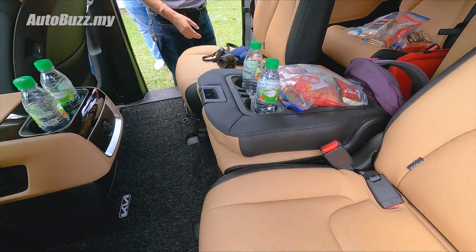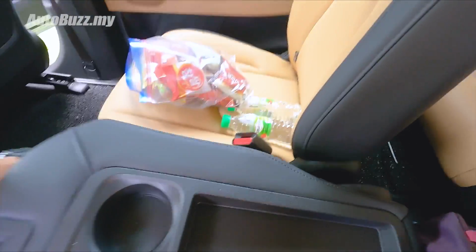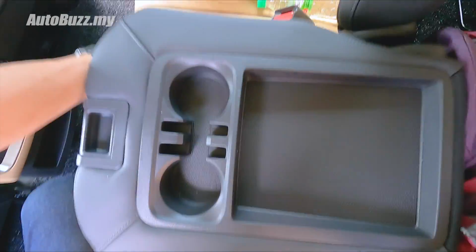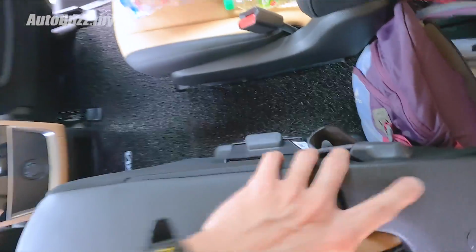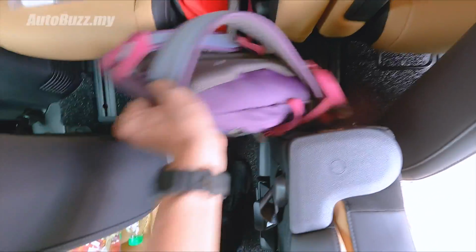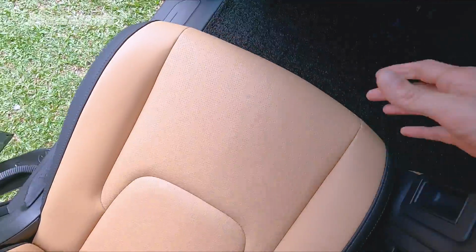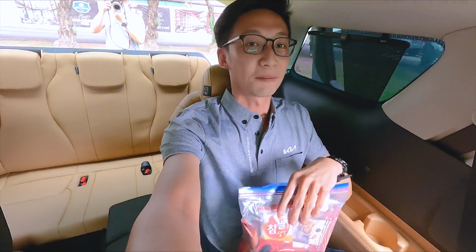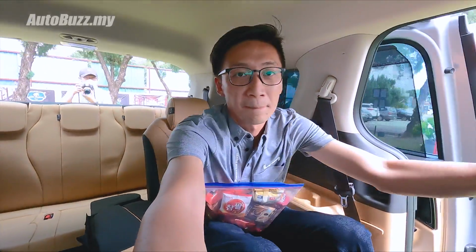Let me show you how easy it is to get to the 3rd row. Not the 2nd row, the 3rd row. Okay, you got your stuff here. Needs to be lifted this way. Yeah, literally just pull it up. Get to the back. Move this seat forward. Go. Oh, I'm in the 3rd row.